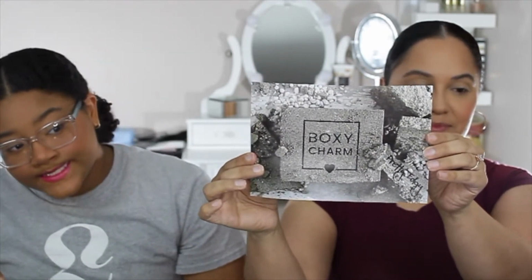So this is a card for the base box and it's called Pretty Edgy. So it looks like that. Yep, all right, perfect. So let's see what we have. So the first thing that we have here is the Sol de Janeiro Brazilian Bum Bum and Coco Cabana Cream Duo. And this is $15.